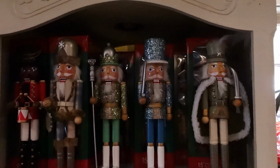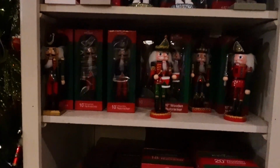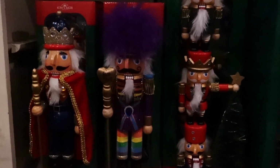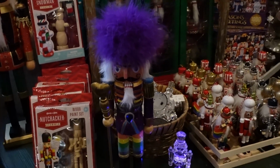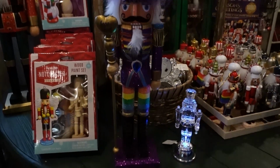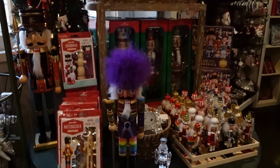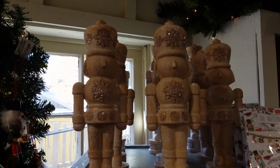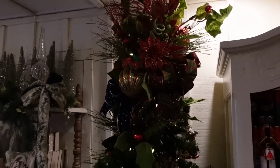Oh, the nutcrackers. I have a niece who was in the Nutcracker ballet one time, and I always think of her when I see these nutcrackers. It's kind of a purple nutcracker I think you liked a lot. Yes, I could see Priscilla, my niece, in her ballerina outfit, playing in the Nutcracker play. She's all grown up now, with children of her own. I always think of her as a young little girl playing in that play in her beautiful ballerina outfit.